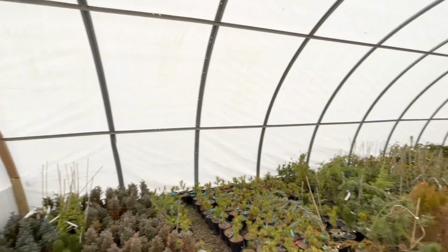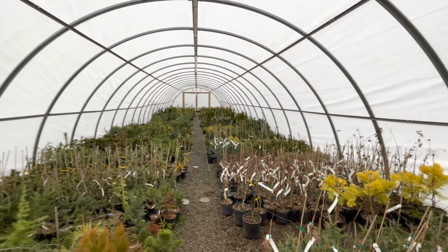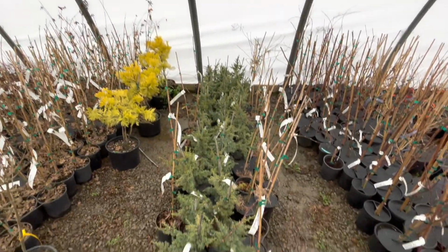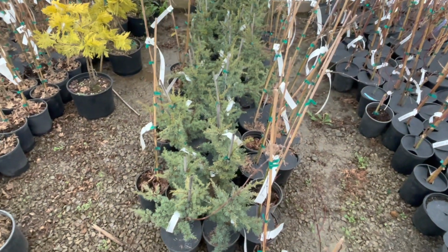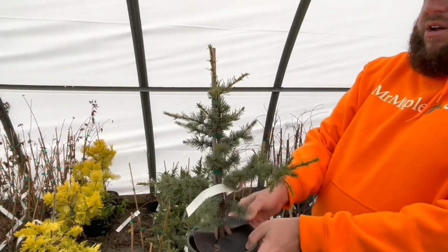Let's check out this conifer house and look around a little bit. As you can see, everything down through here in the greenhouses, you see all that evergreen. Hey, let's take a look at this Sapphire Nymph. This is one of my favorites. Yeah, this is a selection that was found by Pat McCracken. It's a dwarf blue Atlas cedar. I can pick that up and show a little bit of what the size is on those. Some really good sizes on these right now too.